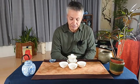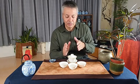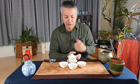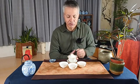So we'll wait patiently for the leaves to unfold, open up, and then we will be able to look at the color of the brew and also at the leaves, and they are going to tell us a certain story, and we want to analyze them, not to make up our own judgment. That's why these classes are made, so that you can see how I'm brewing it, and then you can try to find your own words to put on the feelings that you will experience when you are drinking this tea.